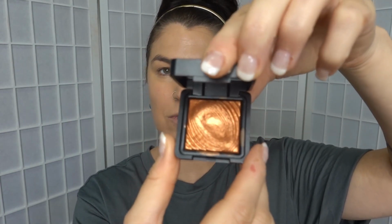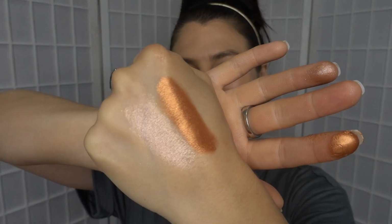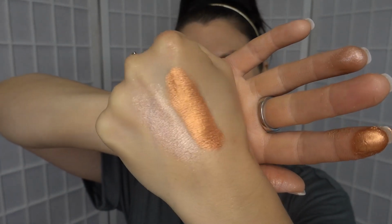Next, I bought 234, which is this stunning rusty coppery shade. It's just got me all over it. Oh, it's so nice. And if you use it wet as well, it just goes next level. Let me wet that for you. It just turns into this really smooth, metallic. Oh, hello, baby. Look at that. That's crazy. Isn't it beautiful?